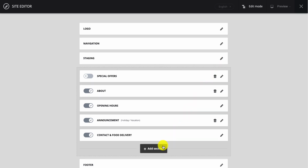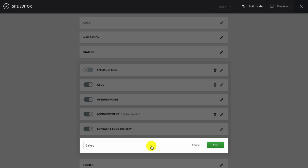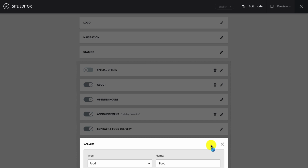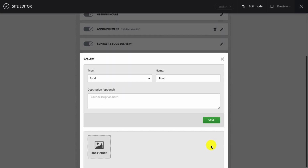Clicking on the Add Section button will display additional sections restaurant owners can include on their website. Let's continue to create a restaurant website by clicking on the drop-down box to expand the list of additional sections available. The Gallery option allows restaurant owners to add their own stunning photos to their website.